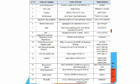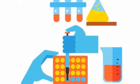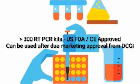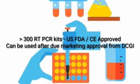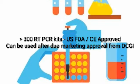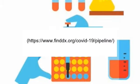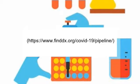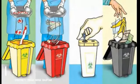Now coming to the reagents and kits, here I have attached a list of real-time PCR kits which have already been validated by ICMR at their various centers. These kits are validated by ICMR and can be used for real-time PCR assay for COVID-19 testing. Additionally, there are more than 300 real-time PCR kits which are US FDA or CE approved. People can go to the link attached here and see the complete list of real-time PCR kits which are US FDA or CE approved.